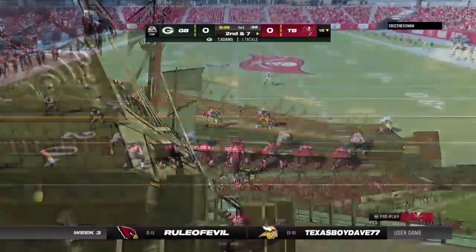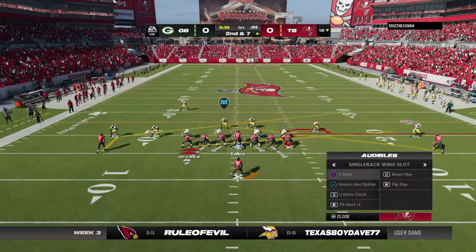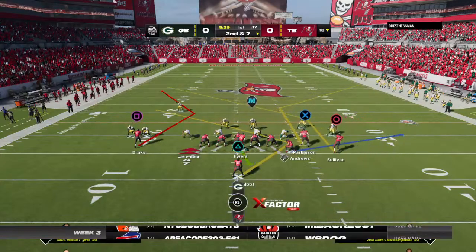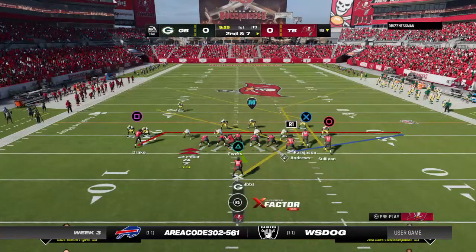Very strong last week as they helped their squad improve to 2-0 on the young season. And the big difference in the ball game, their ability to force turnovers. 3 of them, in fact. Being able to take the ball away, give it back to their offense, that's something that's emphasized each and every week, and they carried it out.